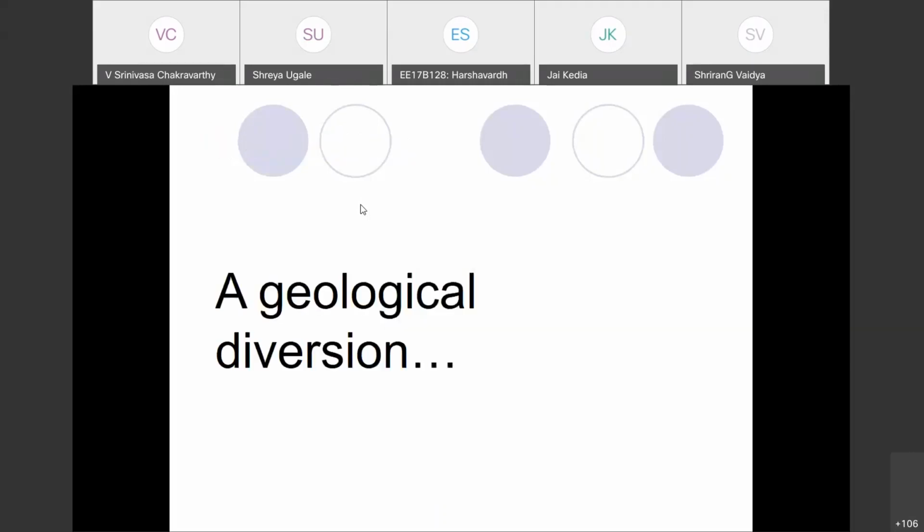Okay, at this point, I want to take a small diversion. This part is not going to come for the exam, so you can take it easy. I don't know if you're following the news. There is a huge climatic aberration going on in the US, especially in the southern part of the US, in Texas and surrounding areas. I've lived there for almost 10 years and there was never snow. But now there is huge snow, the whole state is under snow, and it's really scary, right?